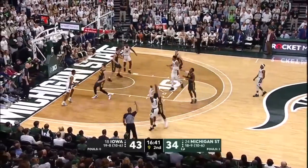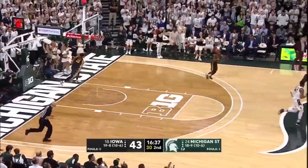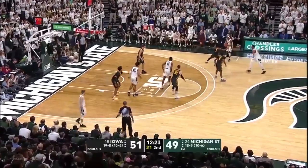Here is Winston. Watts will shoot the 3. Hits it. Huge. But what a great job by Hall sitting on that right shoulder, and Pemsel traveled.